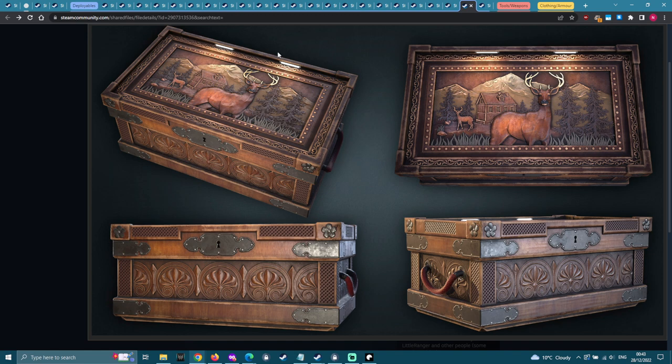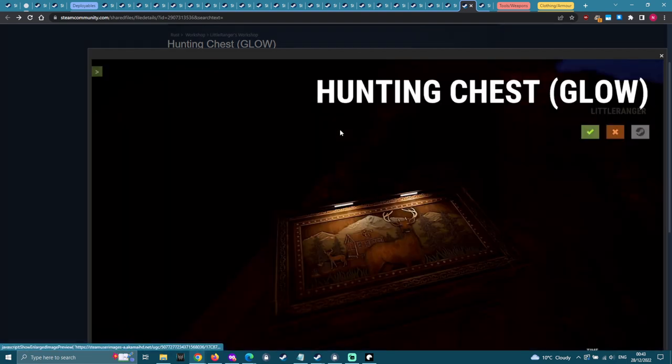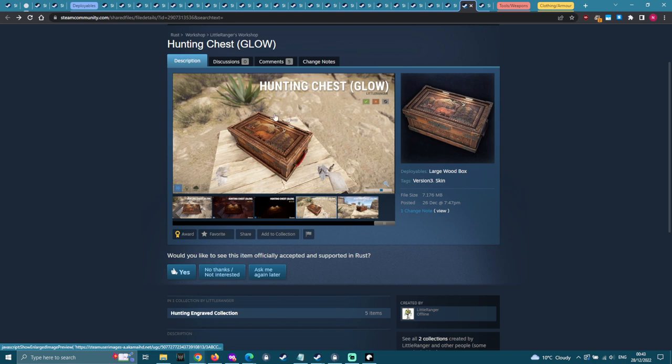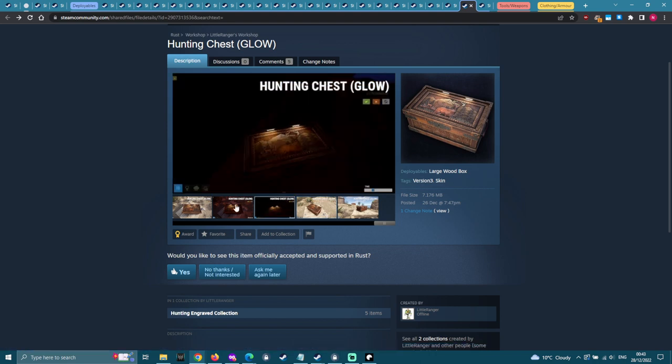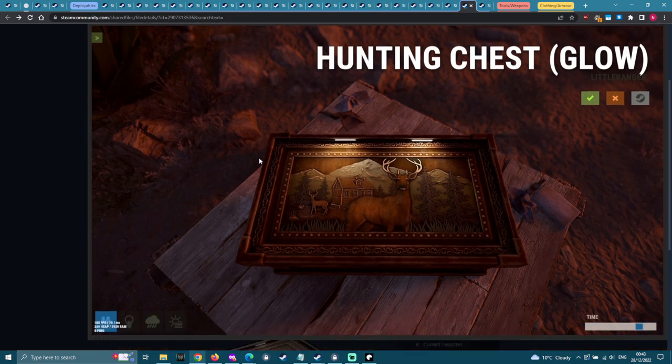And, well, just get a good look at that. Look how nice it looks. A very nice and different approach in producing a new type of skin. It's not super colourful, but the design of it, to make it appear it's been all carved out of wood and whatnot, very cool. You have my support. I like that a lot. And let's see if that potentially gets accepted.